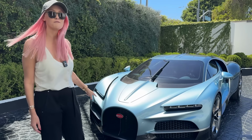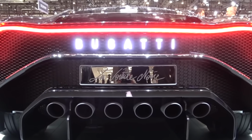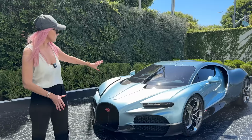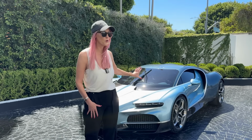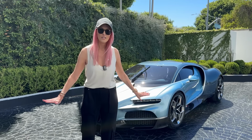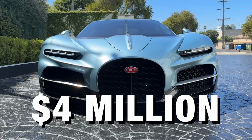Now the other place you've seen that is on the La Voiture Noire. And that sold for about $18, $20 million. Only 250 very lucky people in the world will get their hands on this car. That's all they're making. At a minimum price of $4 million, that's where it starts.